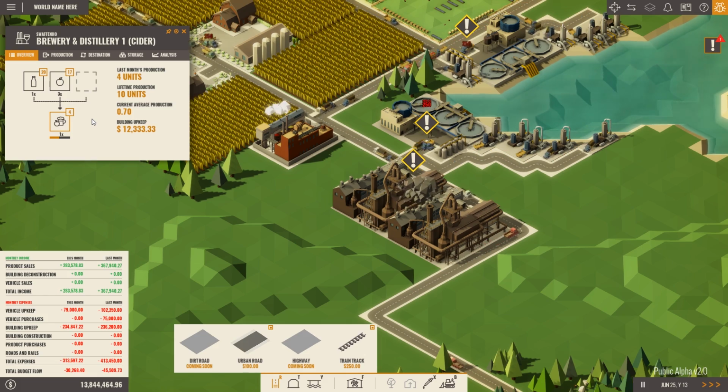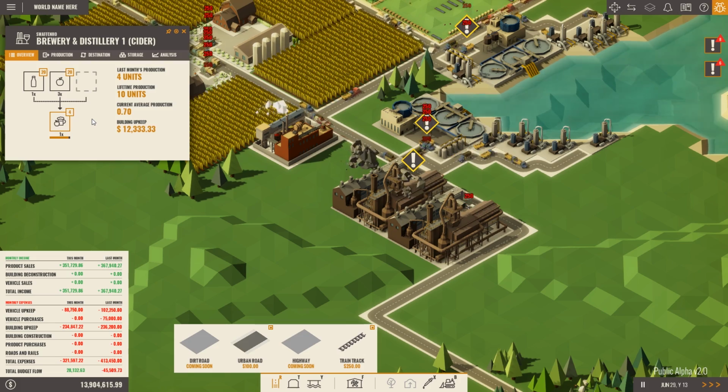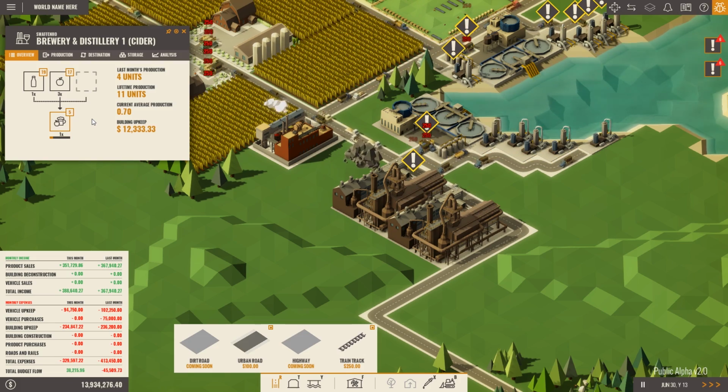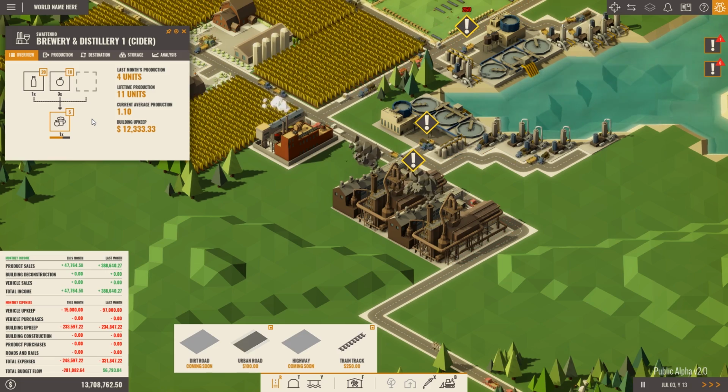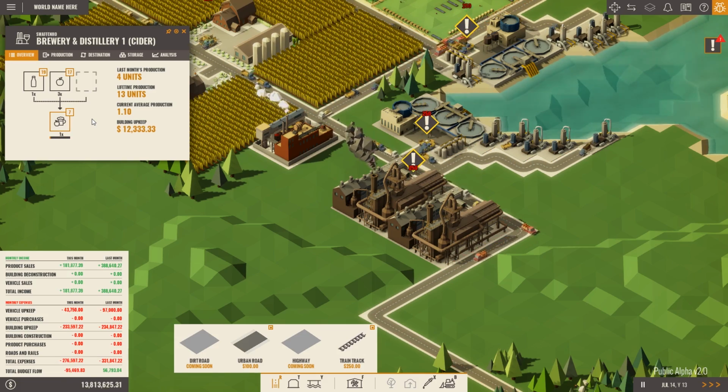I like the fact that we are seeing it take this long, because it does take so long for the cider to be made. 5. It would be great if they could make this 6th one and then the trucks would show up. Bam, 6. Beautiful. So now I'm assuming that those trucks are going to be making their way back. They're going to pick that cider up. No, we're at 7 now. Okay, where are these trucks?